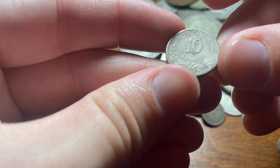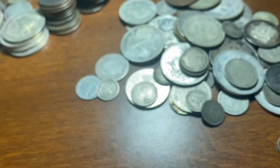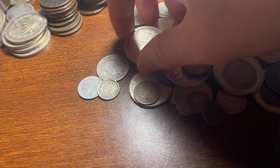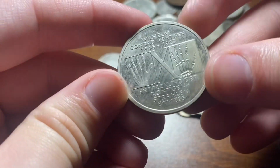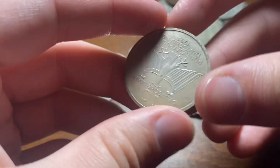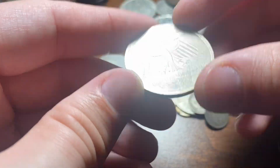Then we've got 10 centavos from the Mexico City Mint, 1880. Nope, 1890. Here we've got a, that can't be 1923. Nope, 1995 Germany, 10 marks, 625 silver on that one.